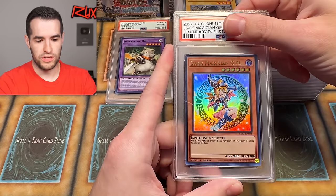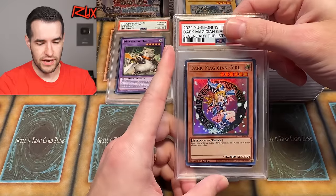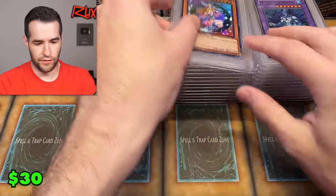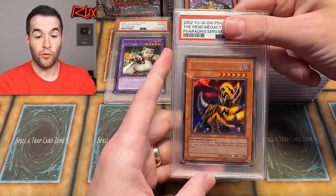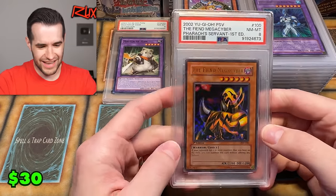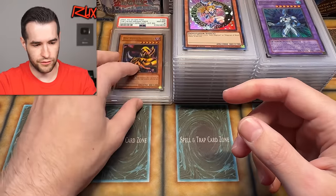Dark Magician Girl. What's this from? Legendary Duel. Oh, I did the colors. I think I did the colors on this. Centering's a little off. Yeah, that's why I got a 9. His centering's definitely off. 9 on that Dark Magician Girl. I graded a few of these, I think. Oh, First Ed. Oh, Pharaoh's Servant. Oh, an 8. That sucks. Yeah, I see a lot of scuffing on the back, actually. That's fair. That is fair.